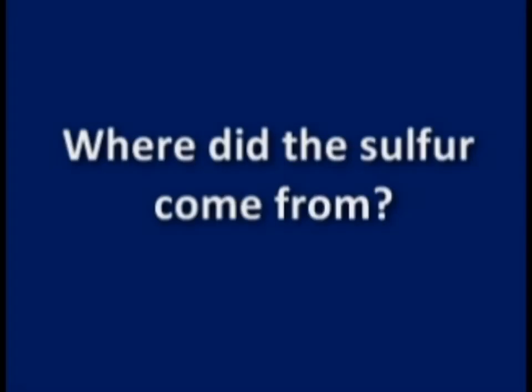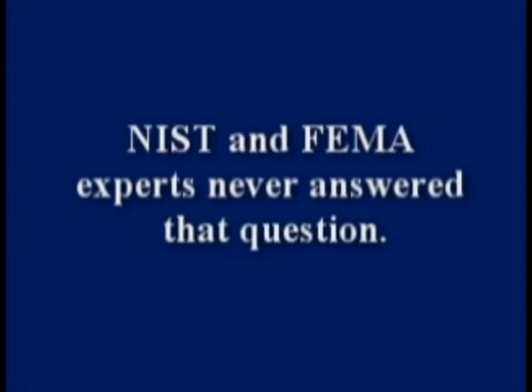"If I have steel in this sort of a high temperature atmosphere that's rich in oxygen and sulfur, this would be the kind of result I would expect." But the question was not what would happen to steel if it was attacked by sulfur in a high temperature atmosphere. We know that. "No clear explanation for the source of the sulfur has been identified." So the real question is, where did the sulfur come from? The government never answered that question.